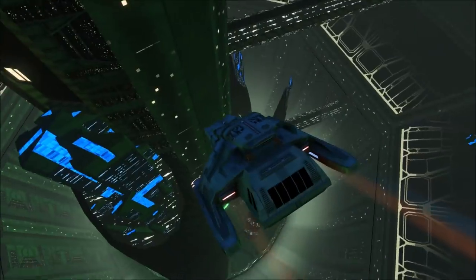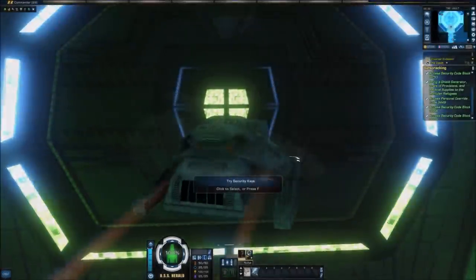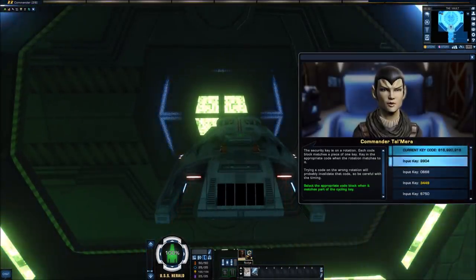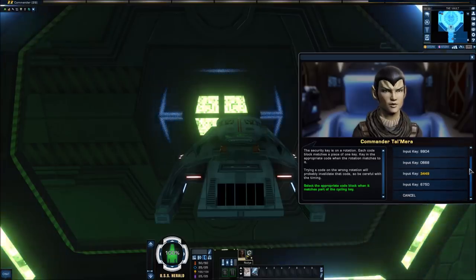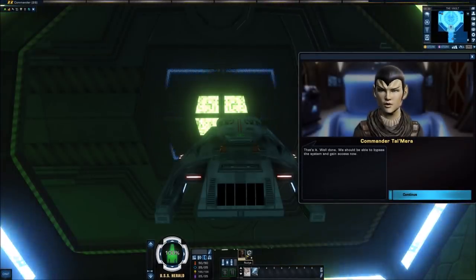Still, let's finish exploring. There's a small shuttle hiding away down here that doesn't seem to want to talk to us, but apart from that, we're ready to try the doors. Normally we'd have to supply the correct code at the right times to open them, but we'll just use the survivor's override. That's it. Well done. We should be able to bypass the system and gain access now.